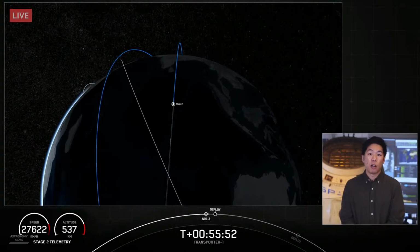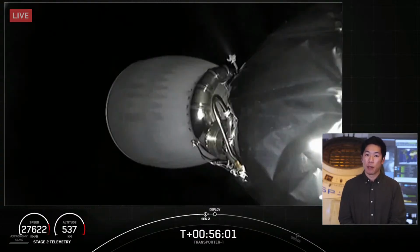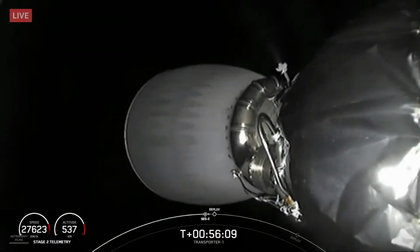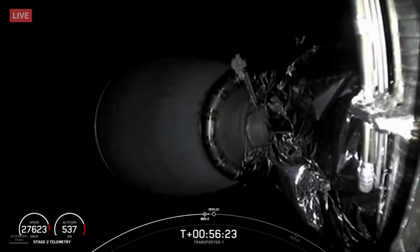As part of this program, we're also offering traditional rideshare opportunities on existing low Earth orbit missions and on SpaceX's Starlink missions, which provide launch opportunities about once a month. The first of those deployments should be happening around the T+ 58-minute and 30-second mark. There's a view of the Transporter 1 payload, containing all 143 spacecraft.